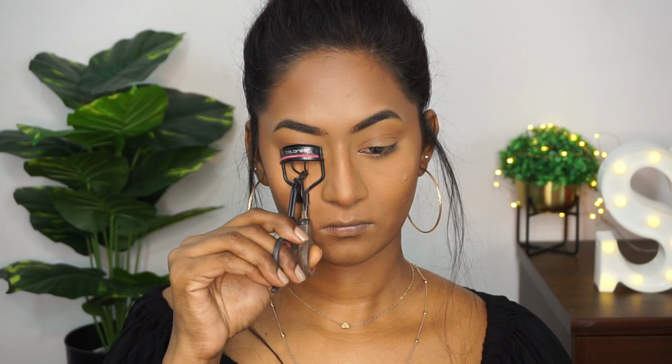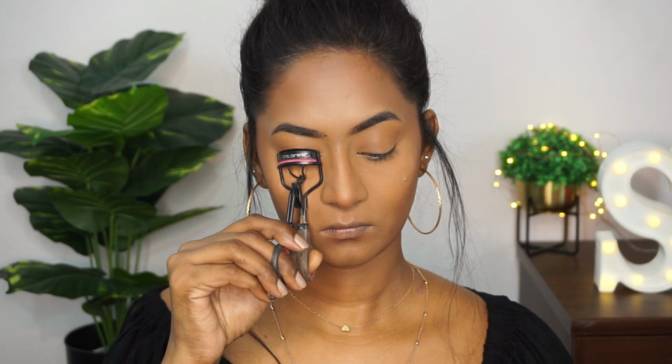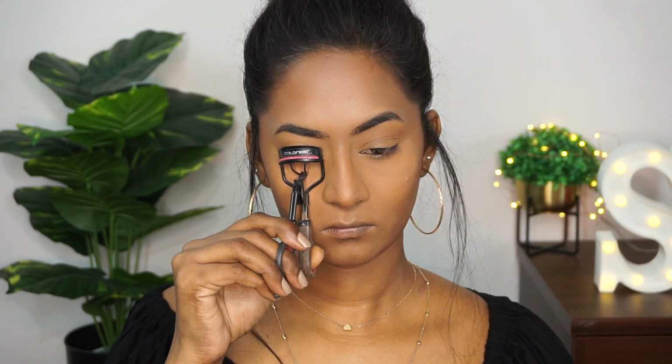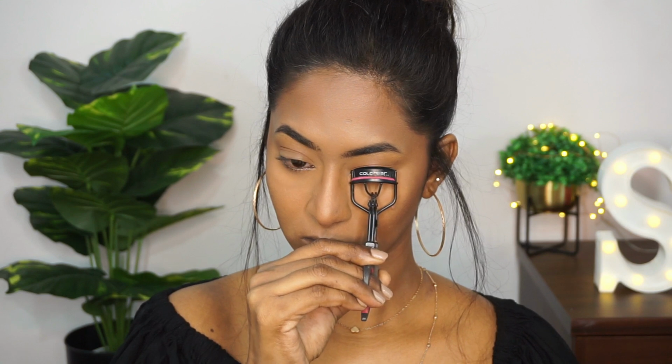And I'm just going to dive right into mascara, but before that I'm going to curl my lashes using the Colorbar eyelash curler and giving it about 10 to 15 curls using the curling wand.